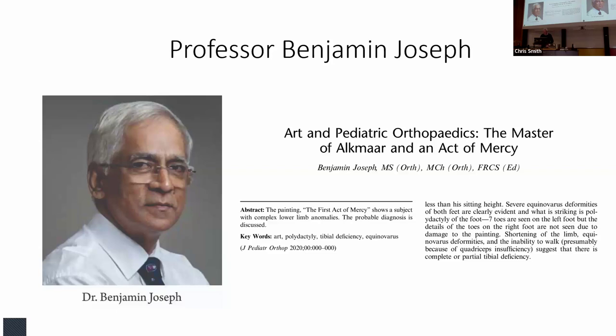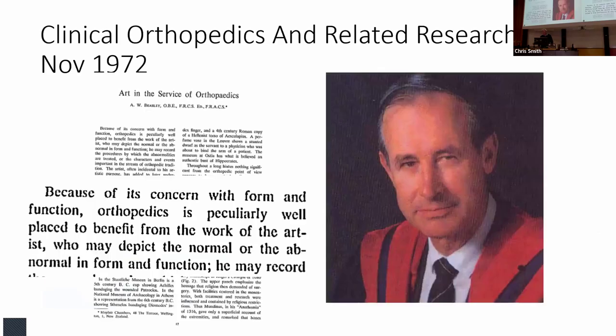The other person I have to thank, who also inspired me as a friend of mine, is Professor Benjamin Joseph. He's a pediatric orthopedic surgeon from India, and he published quite a number of articles on art and pediatric orthopedics. And he's given me some of his material to use in my talk. I looked a little bit at whether there's anything published in relation to art and orthopedic surgery in New Zealand, and the only thing I found is an article by the late Wynne Beasley.